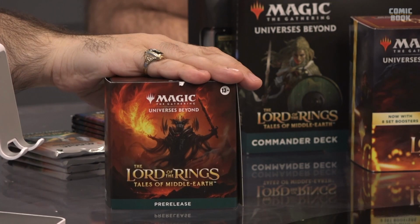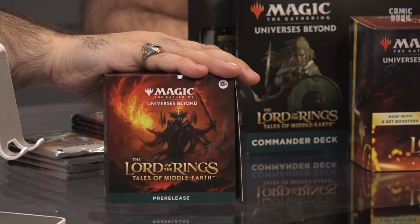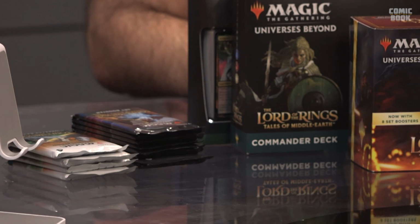Yes. And then there's this thing that we opened kind of already because we weren't quite sure what actually was in the pre-release deck. But I'm going to hold it here. It's got a really cool image of Sauron on it, which is really cool. So Jamie, talk us through this pre-release box.